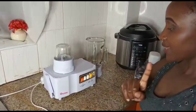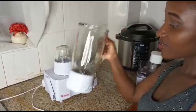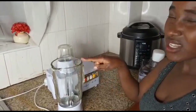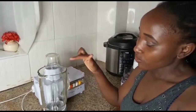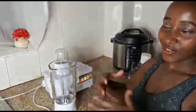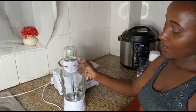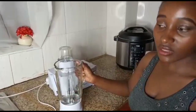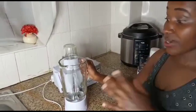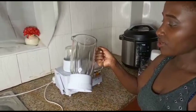Now the only thing, I just realized right now, is that this blender is not the strongest. When I'm blending baby food, I'm forced to add water, and then the food ends up too watery. I don't know whether you get me. So I don't know whether to get another blender that is very, very strong, that can blend food. But that's a problem I've only encountered when I'm blending food. If it's fruits and other things, it's actually very, very good.